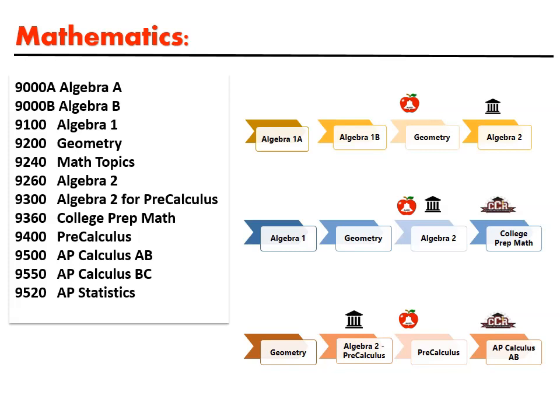To showcase how math sequencing works, we've provided 3 sample students. Sample student 1, this student started in Algebra A as a freshman. Sample student 2, this student started in Algebra 1 as a freshman. And sample 3, the student started in geometry. You will note, as shown by the Appleton Area School District logo, that each student attained 3 years of mathematics in their sequencing. However, the level at which they attained that benchmark is different for each of them.